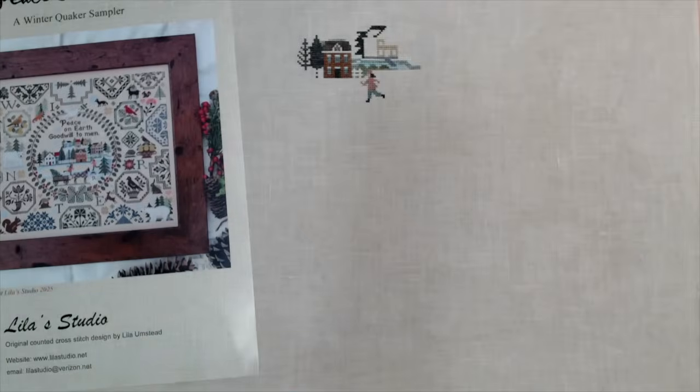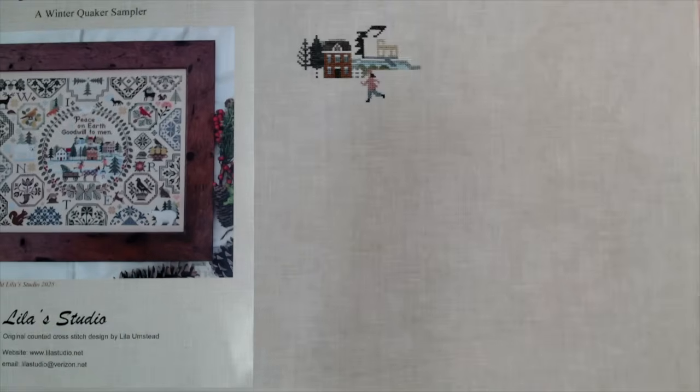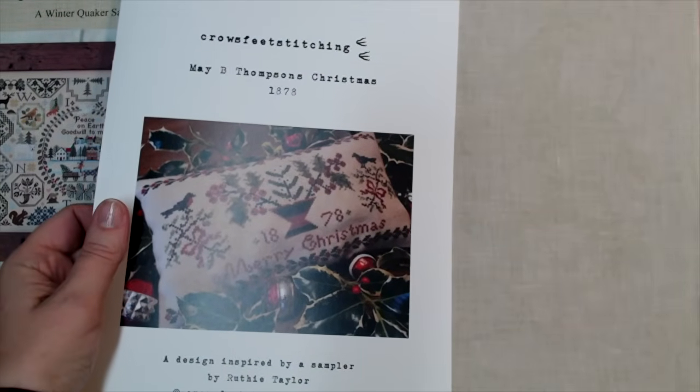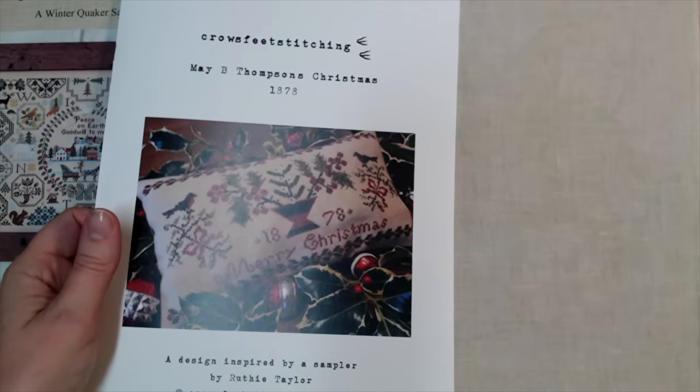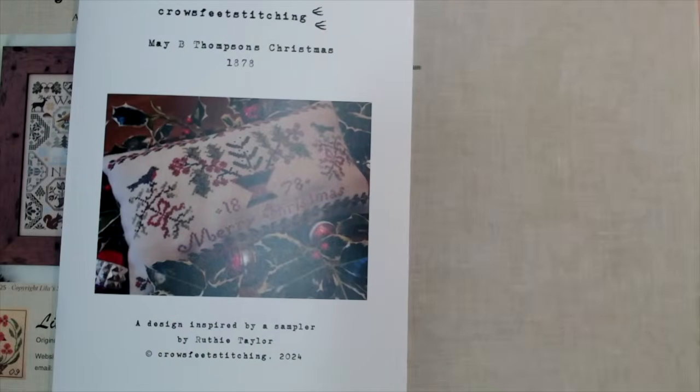Okay, so the other thing, I didn't get to put any more stitches in, but I had a new start on Friday night. I hosted a Stitch With Me over on our Patreon channel, and I started the Crow's Feet Stitching, May B. Thompson's Christmas 1878. And I believe, yeah, it's a design inspired by a sampler.